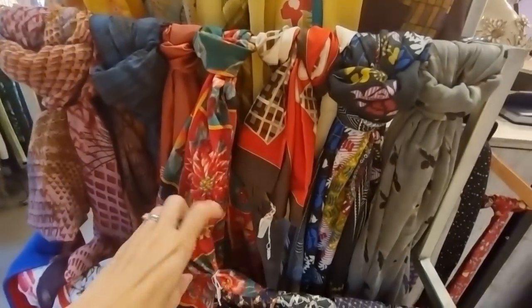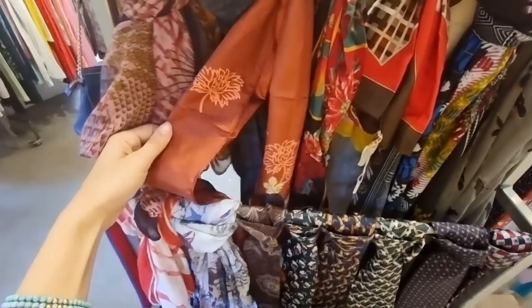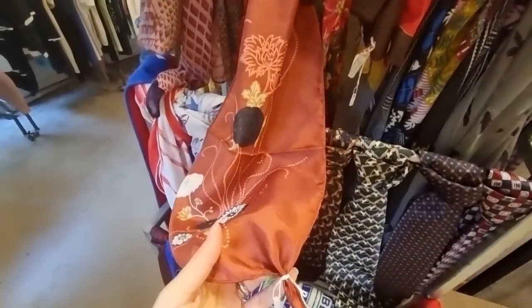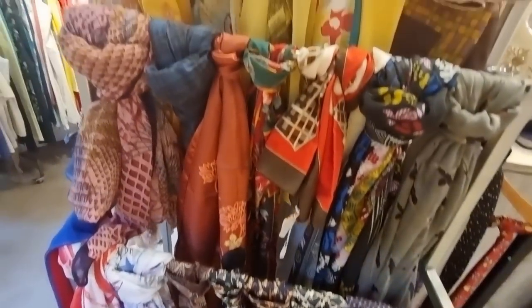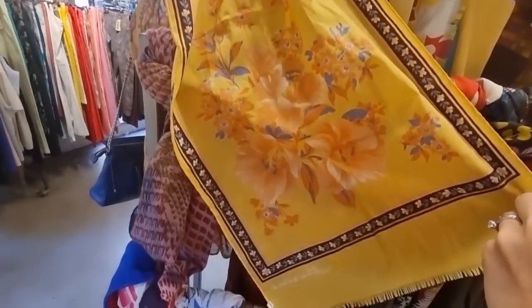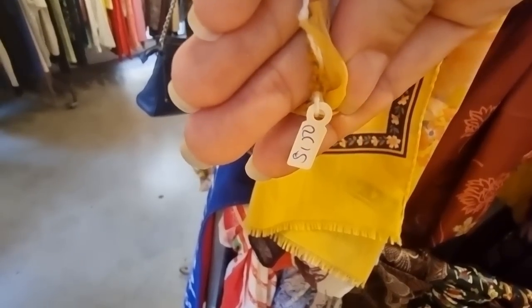These scarves are all cute and the prices were already very good, also without the discount, but I'd like to find a silk one for my collection and here I can't find any. This one is by Fiorini, that is a vintage Italian brand. I can't really read the price.